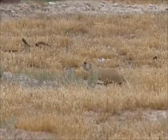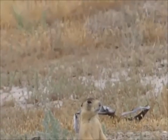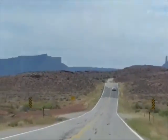The only voices that I heard were the voices of the prairie dogs, and they sounded strange. I think they were the prairie dogs. We hightail it out of there and begin our trek back north.